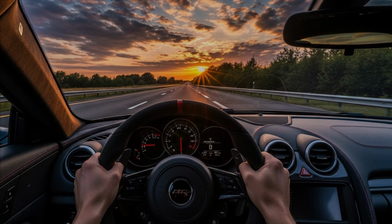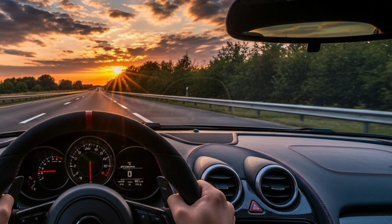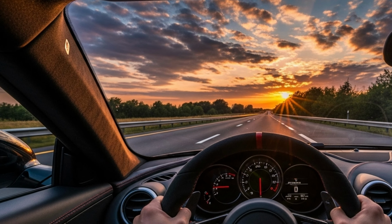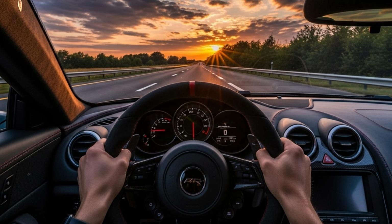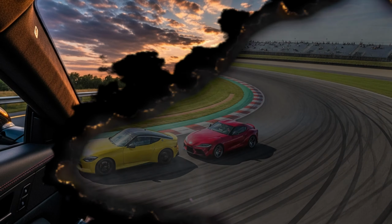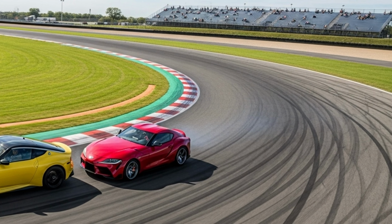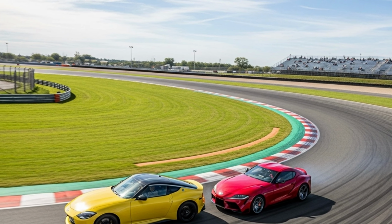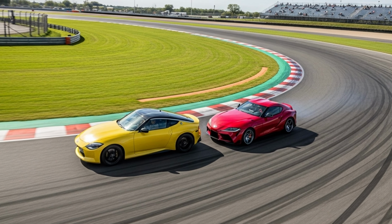The 2026 Nissan Z starts around the mid-$40,000 range, depending on trim. That makes it one of the most accessible performance cars on the market. Think about it, you're getting over 400 horsepower, a turbocharged V6, a manual gearbox option, and design that rivals six-figure exotics. In an era where sports cars are disappearing or priced into the stratosphere, the Z is proof that excitement can still be affordable.